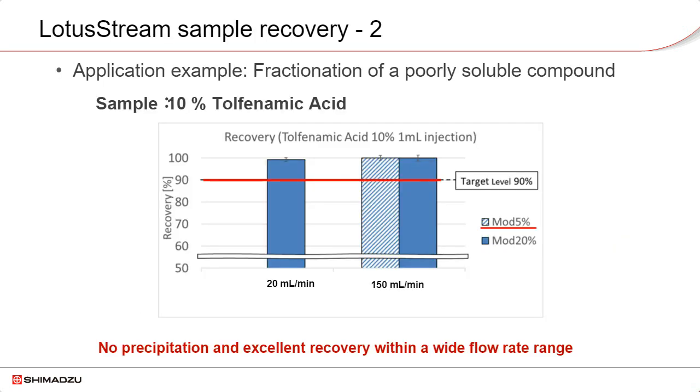As another demonstration of the Lotus Stream gas liquid separator, we examine tolfenamic acid, which is traditionally used as a reference compound with low solubility in SFC conditions. What this requires for normal fractionation, or for reliable fractionation without precipitation, is an increased amount of modifier, either in the separation fluid or added as makeup. However, when we're looking to use SFC for purifications, one of the great advantages is reduced dry down time. So if possible, we would love to be able to reduce that overall amount of liquid eluent that remains in our fraction.